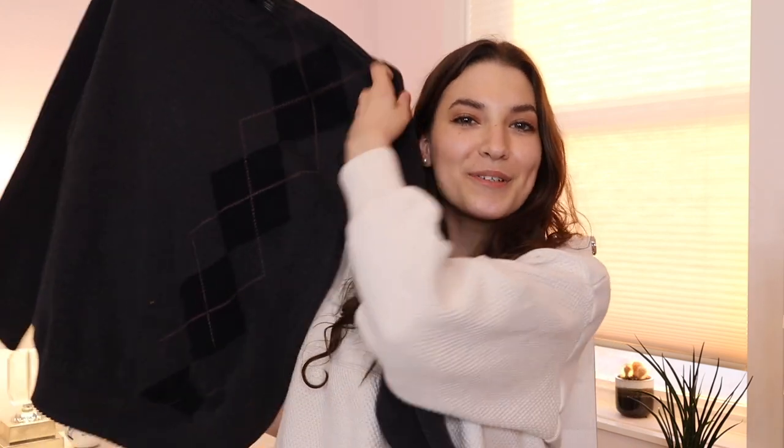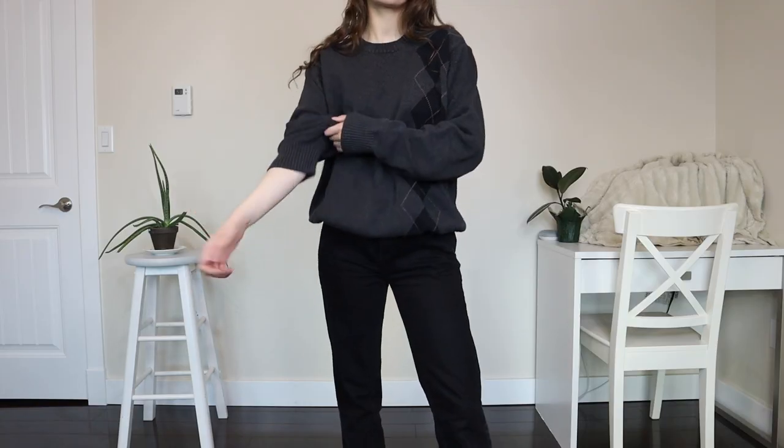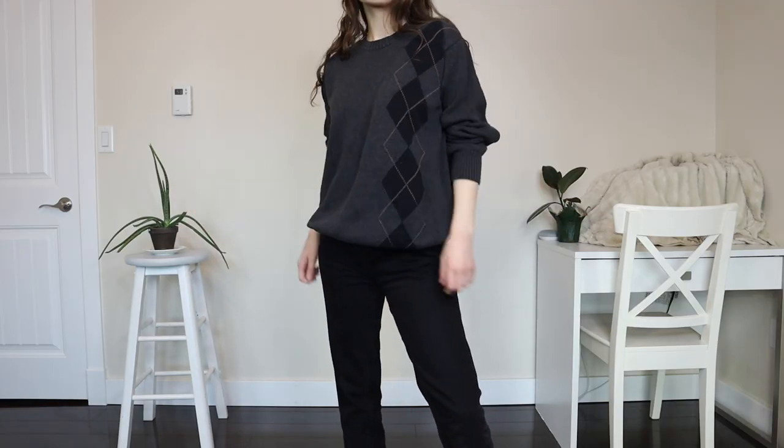The next oversized sweater I got for this category is actually a men's sweater, but it's this gray argyle. Can you even see the argyle? It's this gray argyle crew neck sweater from Van Heusen. It's 100% cotton, so it's super soft. And I think it will just be a nice, like, loungy sweater. I think it would also be cute with lighter jeans, like a white or something. And a turtleneck underneath, of course, would look adorable.